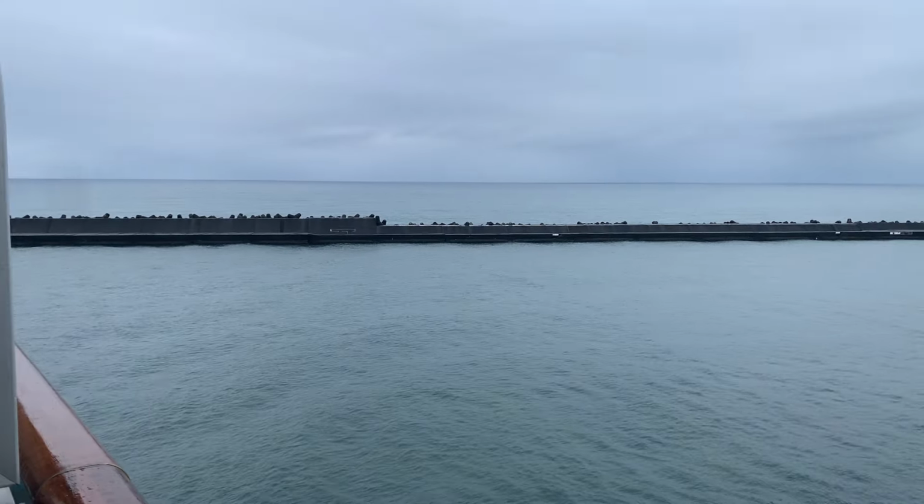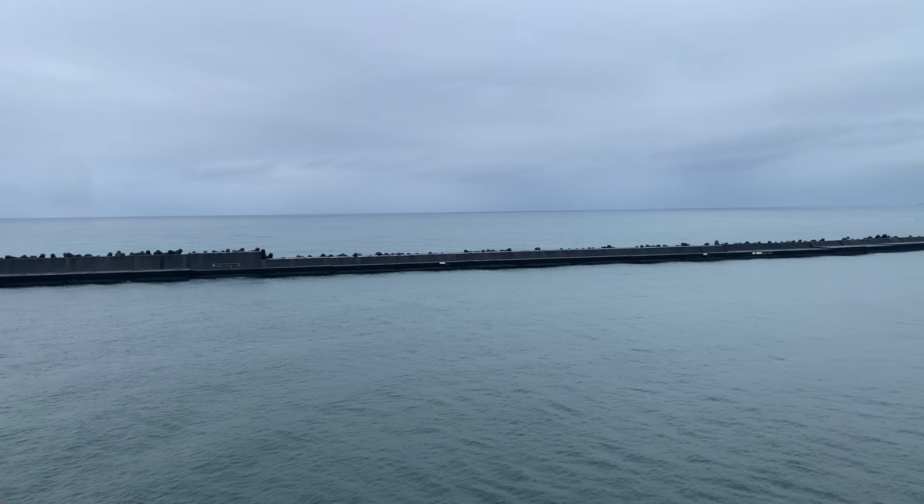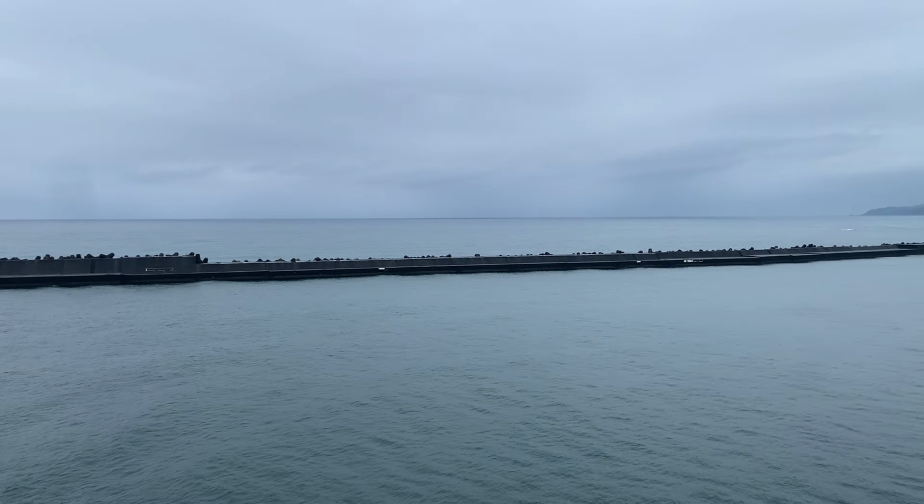Look, we arrived early in the morning and it was very bleak weather, but it wasn't going to stop us. We were looking forward to getting off the ship. That's right.